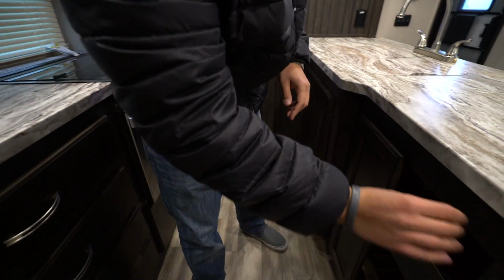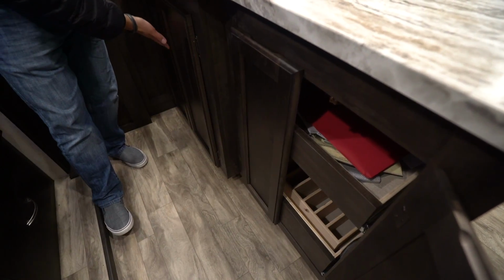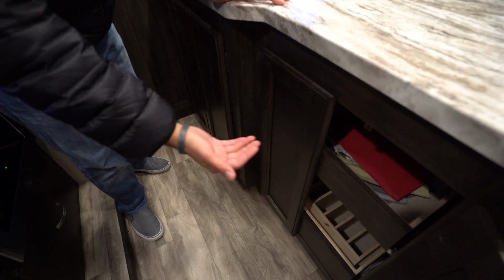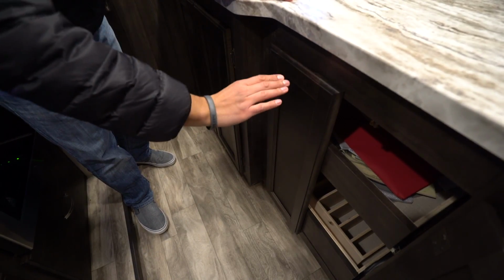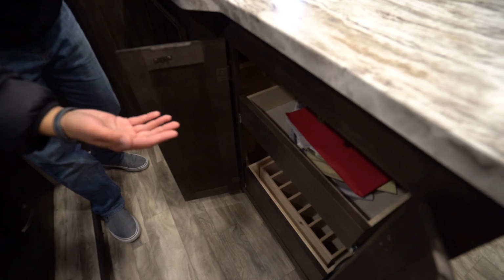You actually have pretty big storage area. Now, one of the things you will notice, they don't have any pulls on here. I'm guessing to make it a little bit easier to walk in and out of here. Personally, I would have liked them just because to open the doors, the little notch is on top right here. In my opinion, it's a little difficult, but it is manageable.